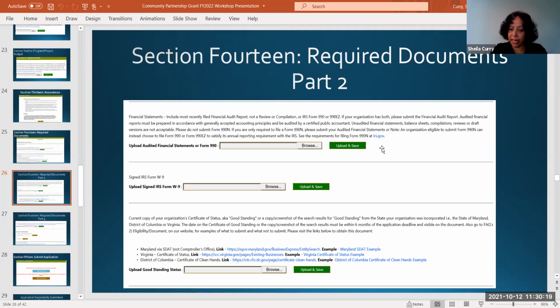So does that explain it? Does everybody understand that? Kanika, are there any questions or comments in the box? I don't see any other questions about that. And I just want to reiterate that it's the audited statements or your 990. Yes, either or. It does not have to be both. Right. So if you're too small to get a CPA to come and do your books, then you can submit a 990EZ, and that's acceptable.